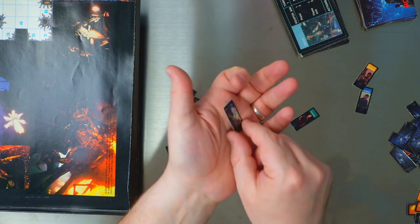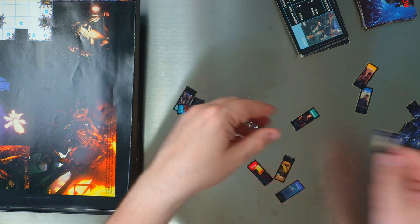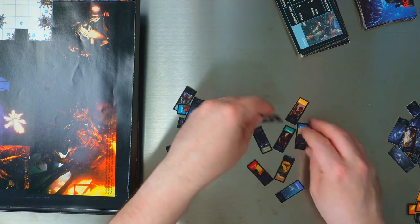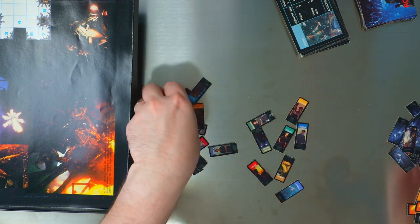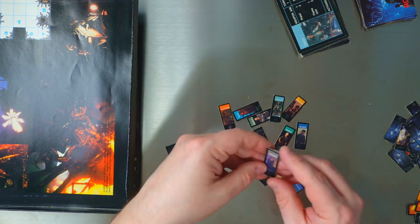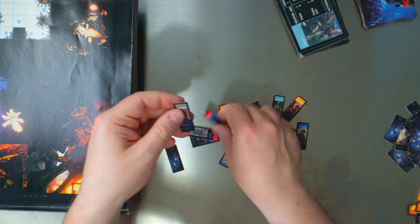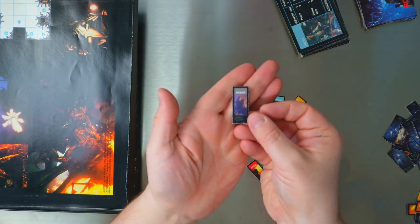As you can see, the previous owner had glued them into the bases. Luckily, didn't really damage any of them. It isn't the end of the world. It's a good idea, actually, because they're quite wobbly in the plastic clips. But then we have the characters now, so let's start going through them. Got Drake, the smart gunner.